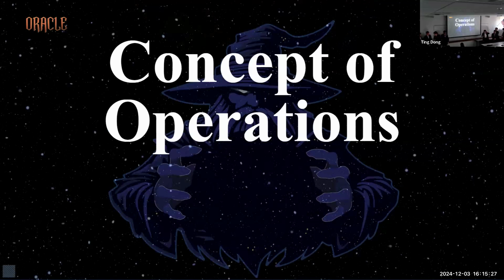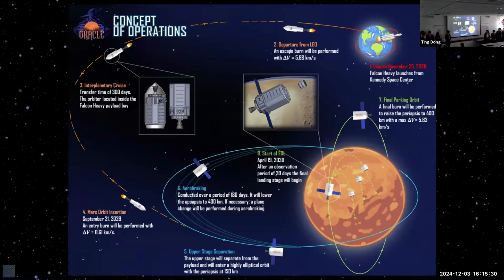So, the concept of operations. The Oracle mission consists of several steps, as you can see in this graphic. The first one is the launch on November 25th, 2028 from Cape Canaveral aboard a Falcon Heavy rocket that will bring us to low Earth orbit. Once there, the upper stage will separate from the boosters and the escape burn will be performed, starting the interplanetary travel. We calculated the transfer time to be 300 days. And as you can see, the orbiter is located inside the Falcon Heavy payload bay, as shown in this picture.